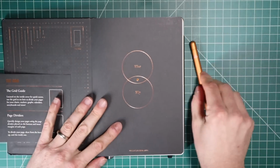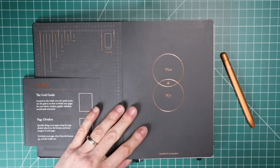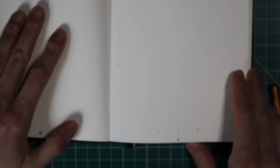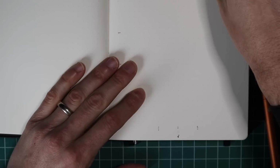Let's start with simply the look. I love the gold embossed inner cover, this Venn diagram, and a feature list on the notebook jacket. The page dividers. This is another helpful update for anyone who likes to grid out and quickly divide pages for trackers, monthly calendars, and more.